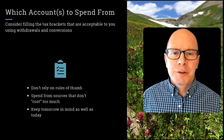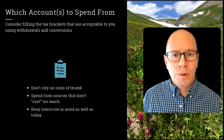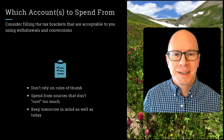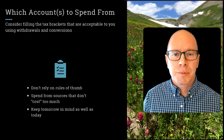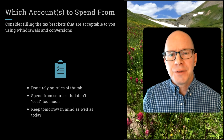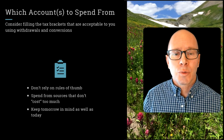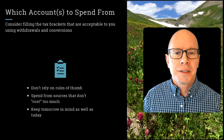So which account should you spend from first? The fact is you may have a lot of control over your income, more than you had during your working years, because you just earned income and couldn't do much about your W-2. You just give that to your tax preparer and your income was your income. But in retirement, if you have these different sources to pull from, you get to choose where to spend the money from, and you can kind of turn the dial on your income to some degree.